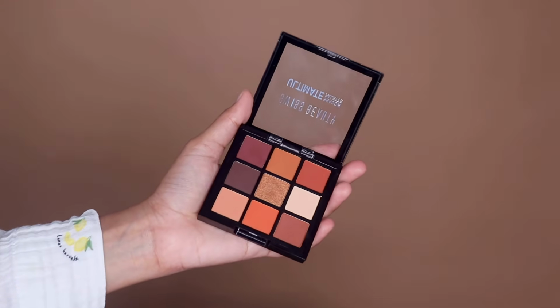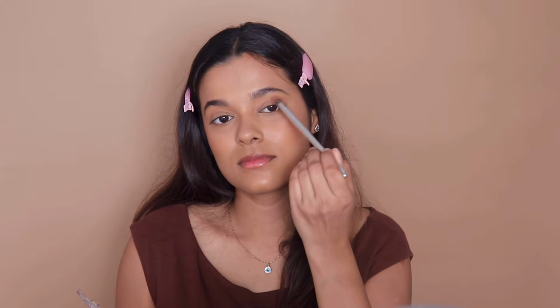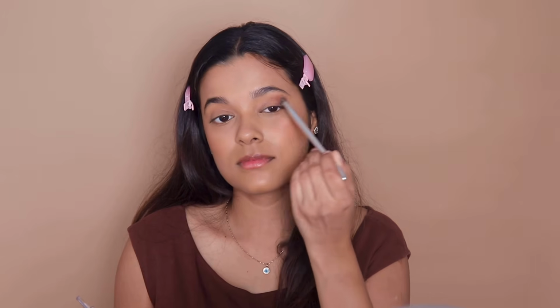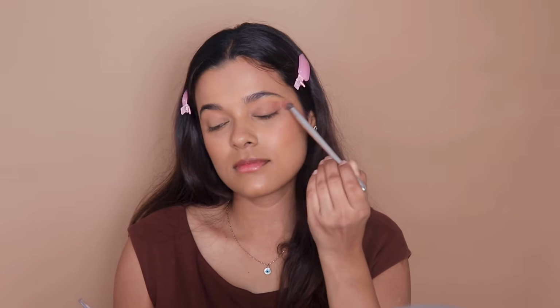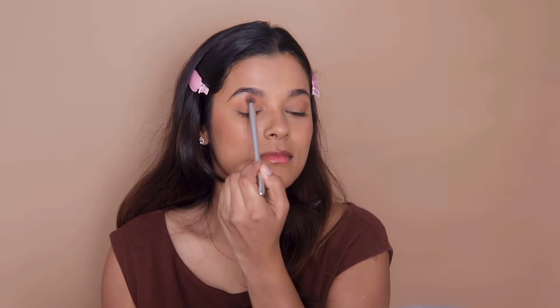Moving on to the eyes, I'm using the Swiss Beauty Ultimate Shadow Palette, which has some beautiful neutral colors, like very warm brown neutral colors. I'm using these two transition shades, and with the help of a fluffy brush, I'm just applying this in my crease and also the outer corners of my eyes, just creating a nice warm brown transition.